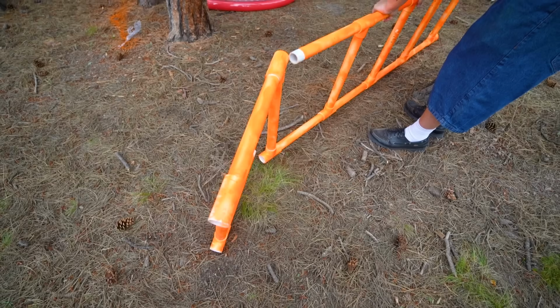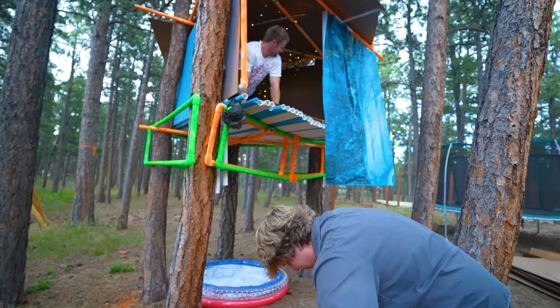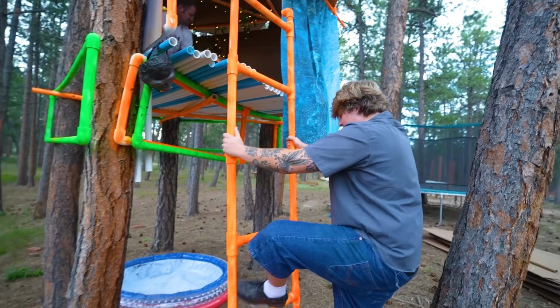Hey, that might be better actually. Maybe fix it. I think it just needs to be a different angle. There's alternate ways to get in this treehouse. Testing the two. I think it just needs to be a little more upright.